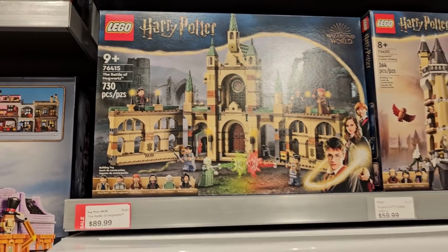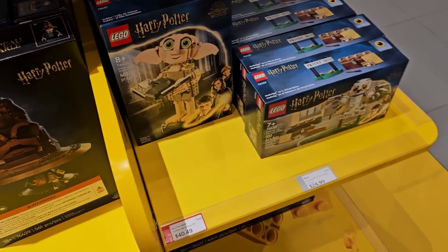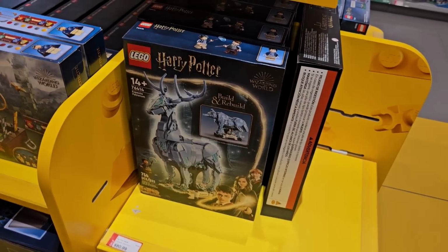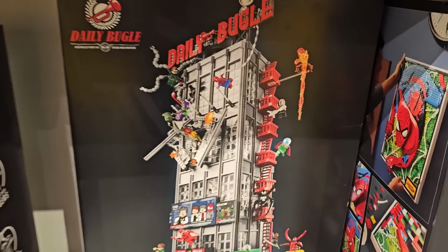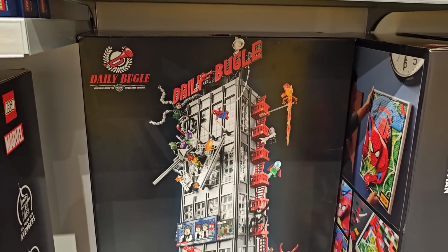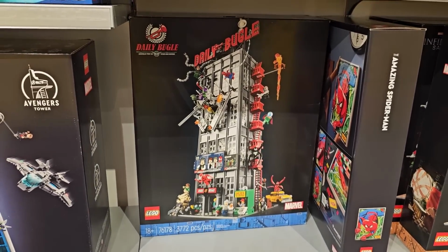That's the Battle of Hogwarts. And I saw another Harry Potter set on sale somewhere, on one of these pods here. Oh look, they have Dobby the House Elf. That one's $5.50 off. And then there's the Expecto Patronum as well. And I was told they still have some of the Daily Bugles in the back for Damage Box Special. I think you get $50 worth of VIP points for 5,000 points, which is not too bad.